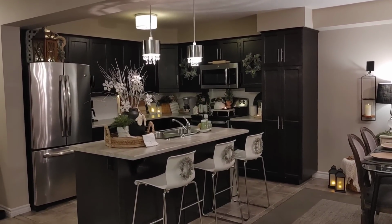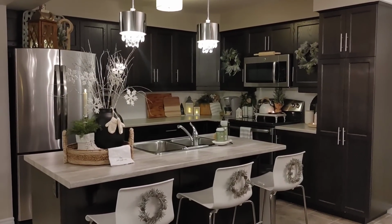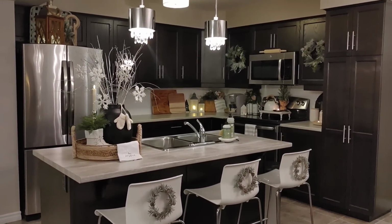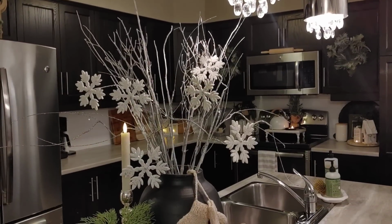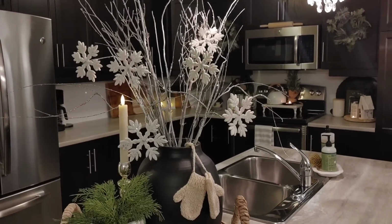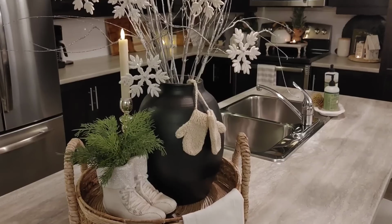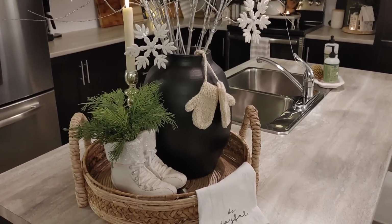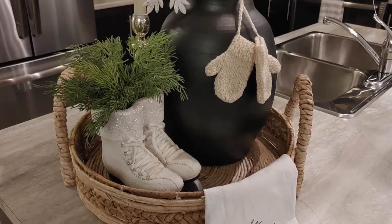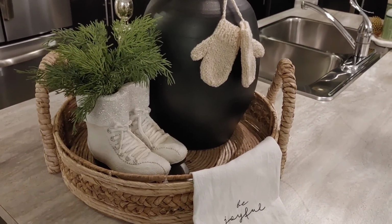So moving into the kitchen, which is the heart of the home, I absolutely love how the kitchen turned out. I think it's so cozy. I say that word a lot, but that's truly what the kitchen feels like to me. And my favorite thing about the kitchen was this vignette that I made with this tray. I love these snowflake picks as well as the little mitts and the figure skates. To me, this vignette is just so pretty and makes me smile every time I see it.